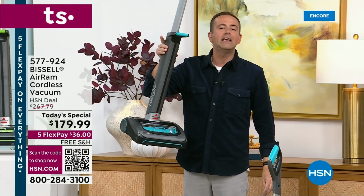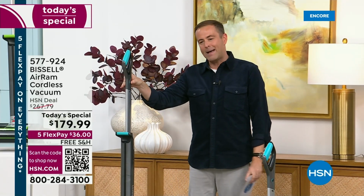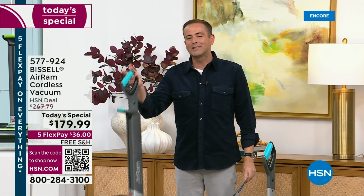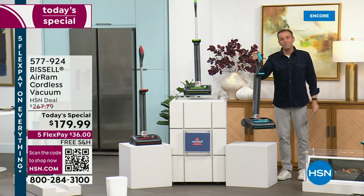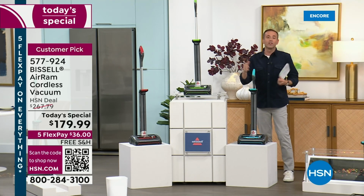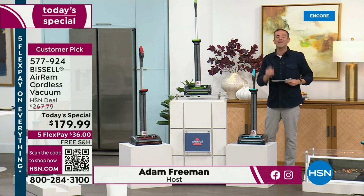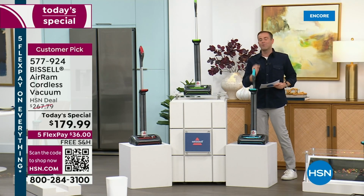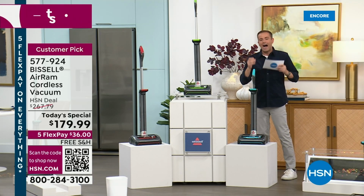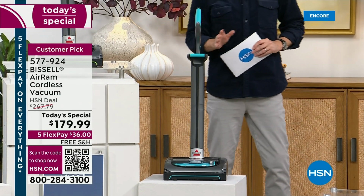It is so easy to use and simple to store, with a handle that collapses down, so even in the smallest of spaces, you can place it. Ergonomically designed handle, soft rubberized grip. Folks, the numbers are astounding. 1,300 reviews and counting, making this the most highly reviewed, highest accolade vacuum cleaner ever presented on HSN.